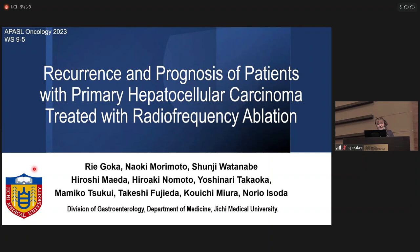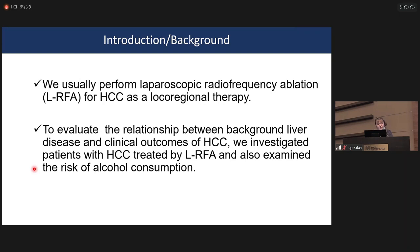Thank you for your introduction. So today, I'm going to talk about the recurrence and the prognosis of HCC treated with radio frequency ablation in our hospital. In our hospital, we usually perform laparoscopic radio frequency ablation for HCC as a localized therapy. In this study, we investigated the prognosis and the recurrence in patients with primary HCC, and also examined the risk of alcohol consumption.